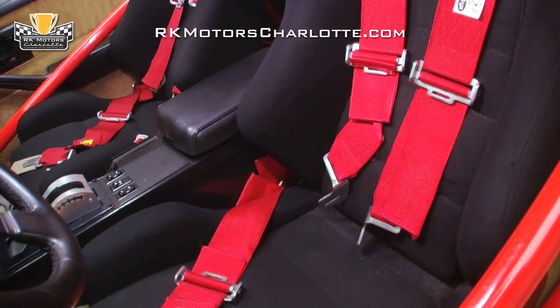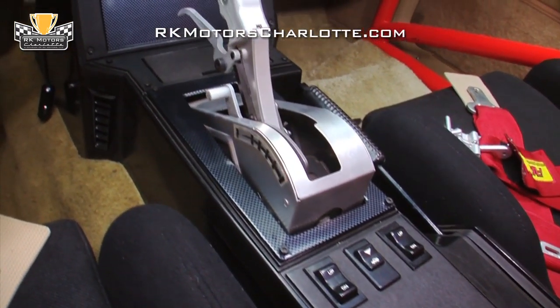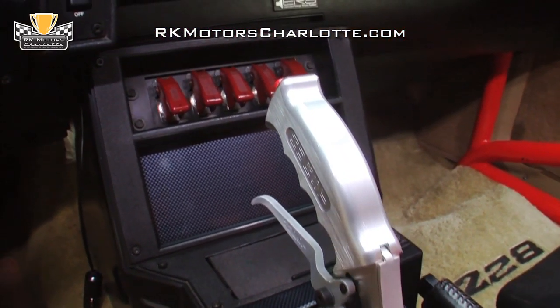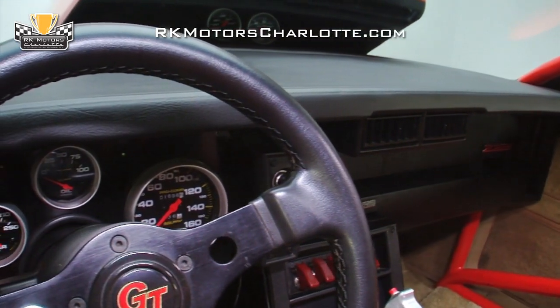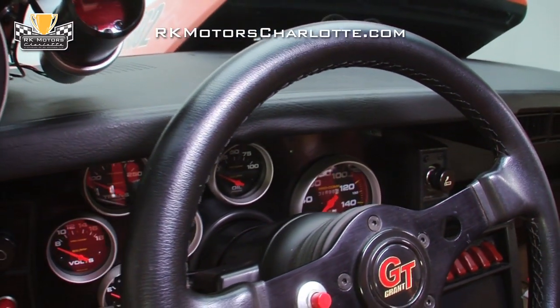The original black console holds a correct armrest, buttons for the power windows, and a Hurst quarter-stick pistol grip shifter inside of nice-looking carbon fiber applique. Five toggle switches sit below a crack-free factory dash that's 100% showroom straight, and a complete set of custom Auto Meter gauges sit inside a custom instrument panel.